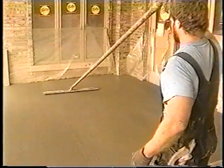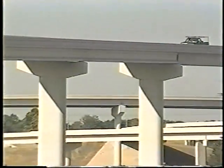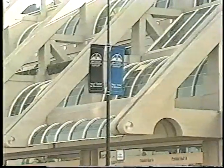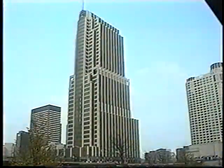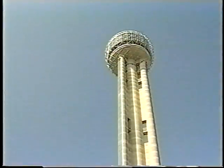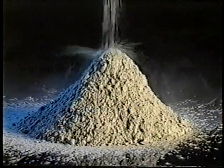From quarry to kiln to construction site, concrete is the cornerstone of all that we build, a manufactured stone rivaling its natural counterpart in strength and durability, yet far surpassing it in uses and versatility. Our modern high-tech Stone Age begins with a fine gray powder called Portland cement.